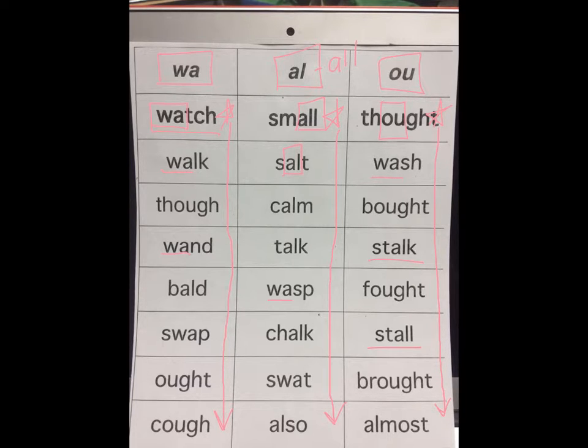I'm looking at our ALs. Again, I told you earlier that with your ALs, the A is going to say "ah", but you're going to hear the word "all" when you say it. So let's go through our first row here, the word bald. You hear "all". I'm looking through calm. You hear "all". Talk. Chalk. Let's see here. Also, down here in the bottom, then I have stalk, stall, and almost.